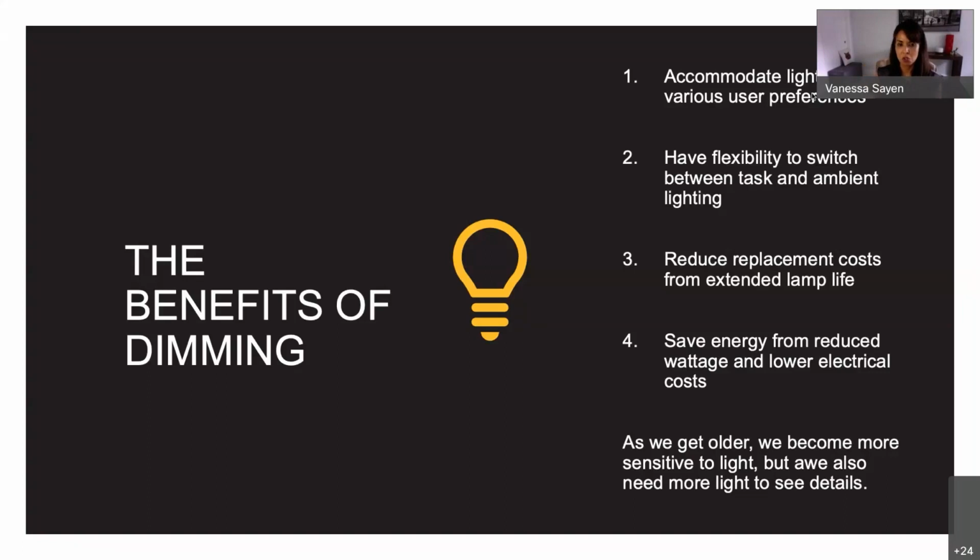So it's just one of the features that we sometimes tend to forget, or that end users don't want to spend the money on, but at the end, it brings them a better solution overall that can adjust to their lifestyle, and also, like what we mentioned here on number 4, save energy and lower their electrical cost. I'm sure Jeff, you guys often talk about this, the dimming benefits.